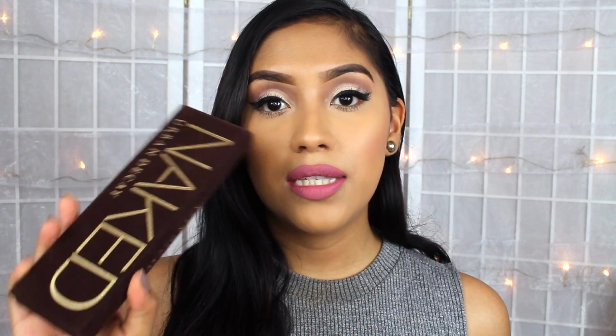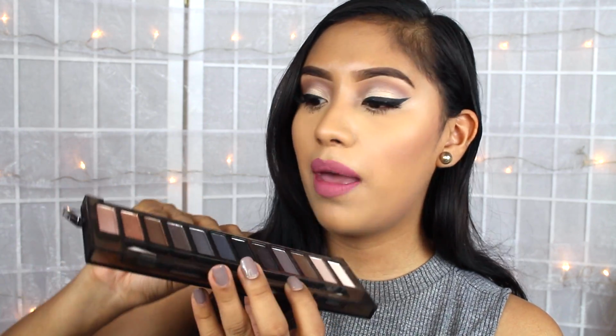Between all of the Nakeds that I do have, I highly suggest the first one and the latest one. The other ones I feel like have more pink tones to them, and I definitely can't use that on an everyday basis just because I feel like it just doesn't go as well with my skin tone. And the packaging on this is probably my favorite just because it's so fancy, and this is really hardcore.